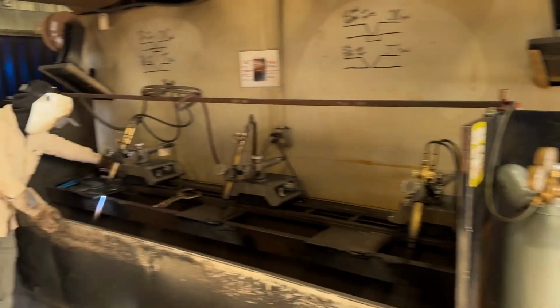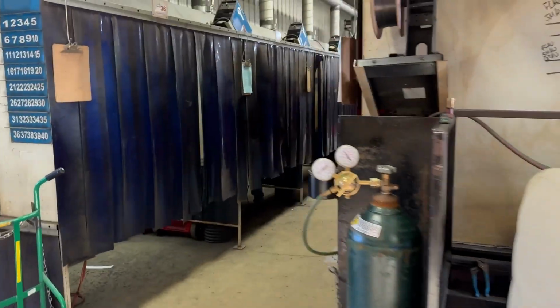Students got their own booths, they're all welding and getting hard at it.